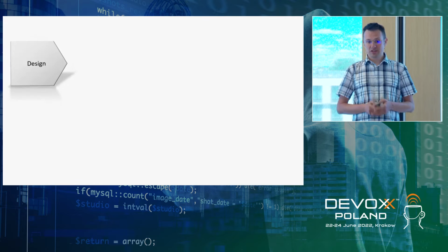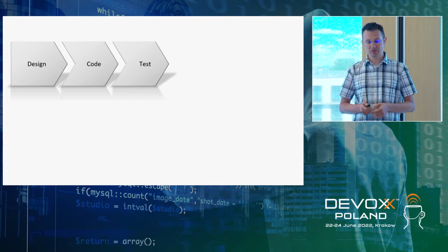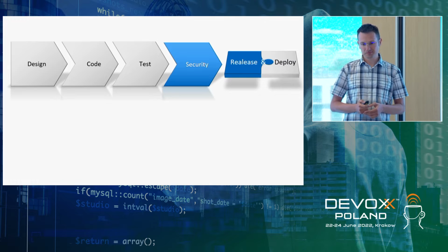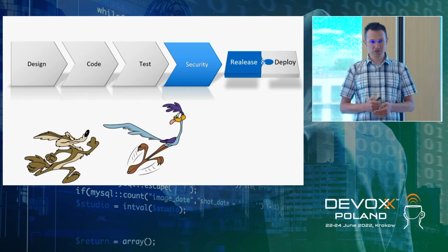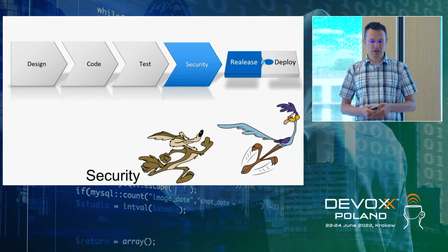Let's also have a look at development. It doesn't matter if you use Agile or Waterfall. Usually, the security test happens at the very end of the process, just before the application is released and deployed. Also, nowadays, development is pretty fast, and security people have trouble catching up with the development.